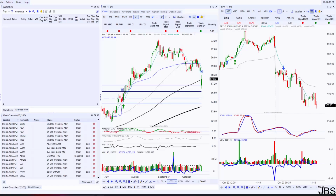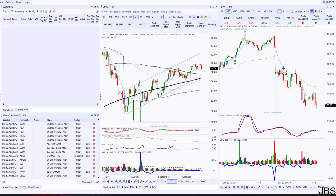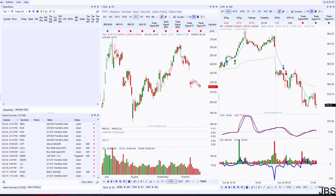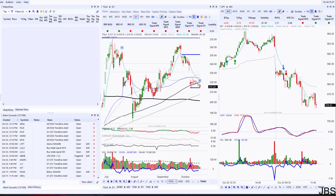KO, we don't want to touch. CMG, that's down a little bit today. All right, looking at a couple here. Tesla has earnings, so that's not one we're going to trade today. It's just still in compression, waiting for that earnings announcement.